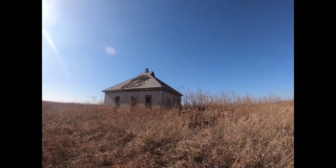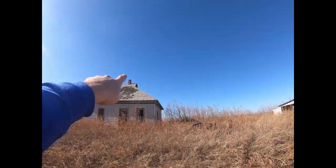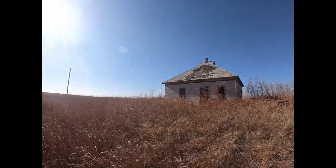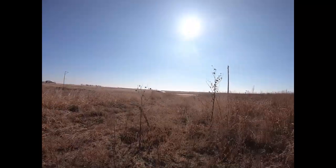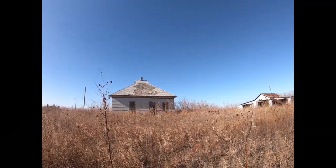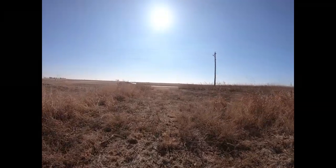Just plain square farmhouse. I don't know if you can see it, but that rod right there at the top and the cable that comes down, that's for lightning. So the house is grounded. Really beautiful house. There's another one on the other side of the highway I may try to go look at.